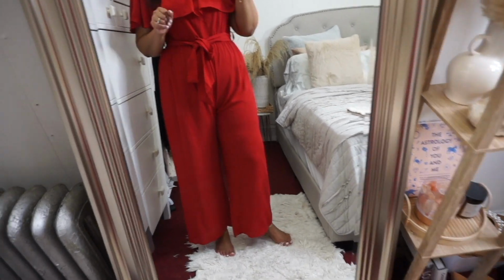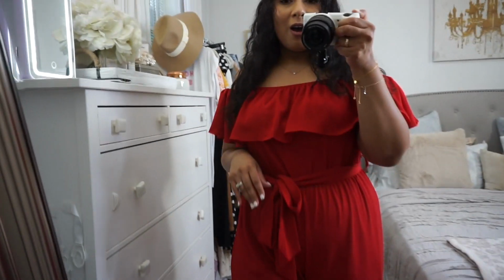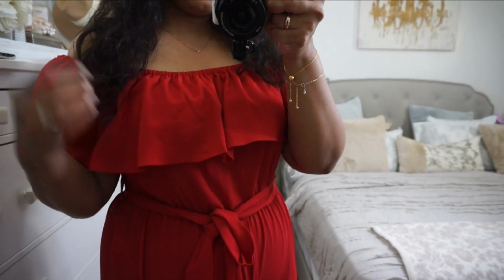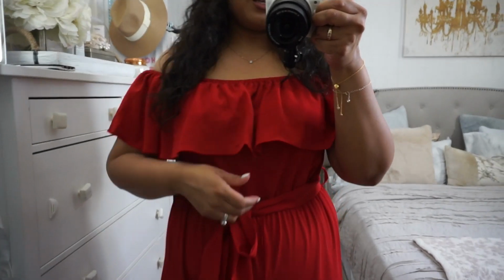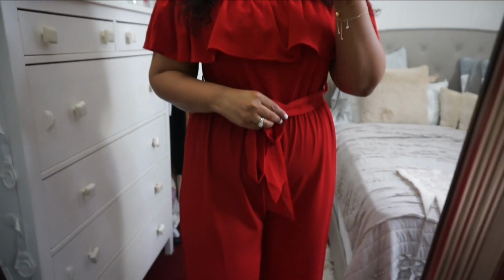If you are taller and you don't want something short, this will fall short on you. So yeah, I really like this one. It's so pretty. The color just looks beautiful. I have it off the shoulder here, as you can see, but you can put it up and wear it on your shoulder as well. But I love off the shoulder tops. I think they're super flattering and pretty. Love this fluttered detail here.